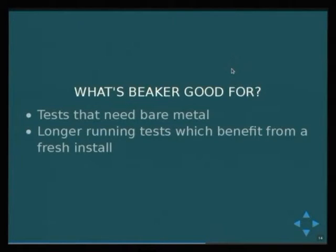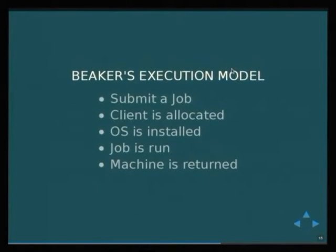I think of Beaker as something that is really good for something that needs bare metal. That's one of the things it was originally designed for, to give you bare metal hardware with a known setup so you can actually run your test. But because it does that install every time, especially with bare metal, if you have a job that takes 5 minutes, it's kind of weird, because you end up with 20 or 30 minutes of setup, and then you run for 5 minutes, grab your results, and then it's done. So you can do it, it just seems a bit odd.